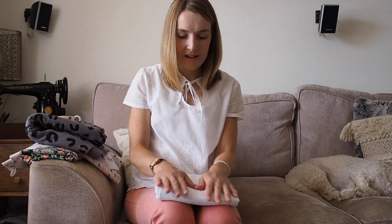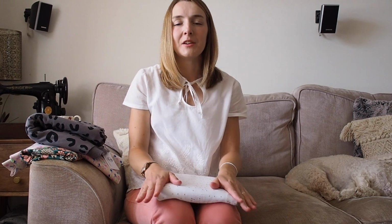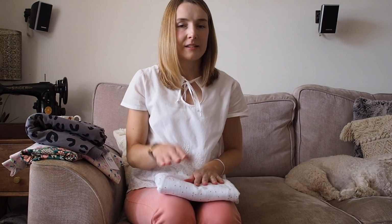I keep feeling it because it's so nice because all the dots are raised. I bet it'll be one that will be really good for kids because it's really tactile.